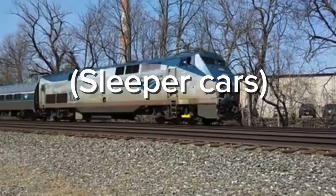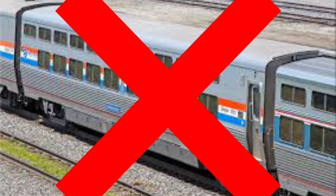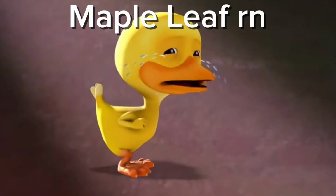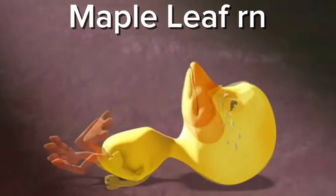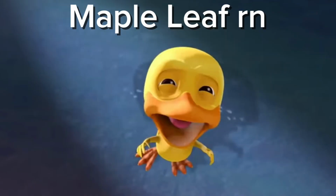Wait, they don't come with coach seats? They don't come with sleeper cars? Bro, it goes from New York to Toronto. I know, it's insane. F tier. Actually, no, let's give it a D. It's a beautiful name for a horrible service. Actually, no, D tier, because the on-time performance is okay and the service is good, but I am not sitting on the train the whole time.